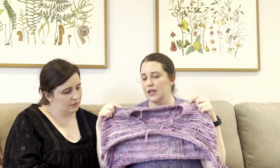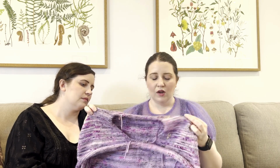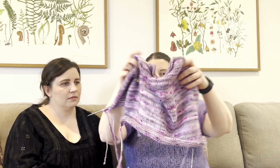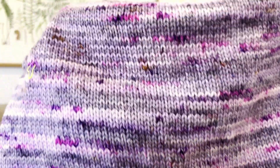So this one I actually knit the whole garment in the size large, and it was just too big for me, so I've pulled it out. So now I'm actually knitting the size medium. So I might just hold up the back, I guess, to see the colours. You can see the colours.